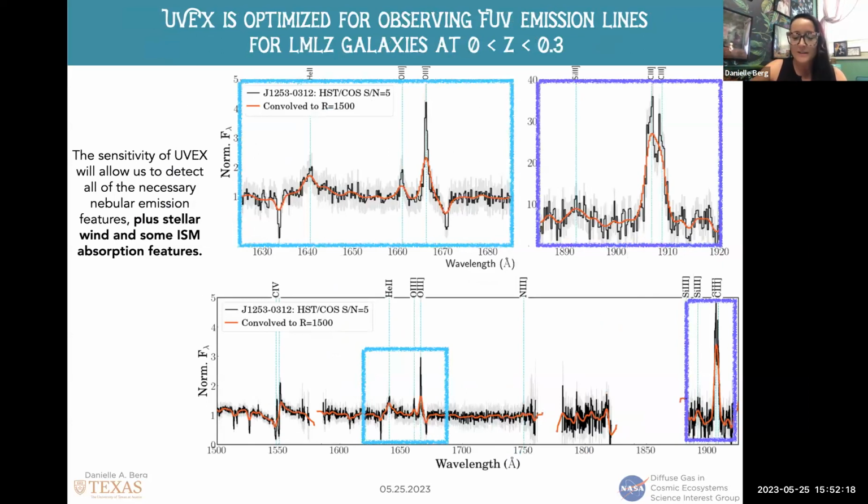We're supposed to detect lots of these things. One of the downsides of UVEX is that it is only going to be a resolution of about 1,000 or 2,000. And so a lot of the detailed features that we want to see, absorption line kinematics, resolving Lyman alpha, resolving these very close lines like the nitrogen 3 quintuplet, we aren't going to be able to do.